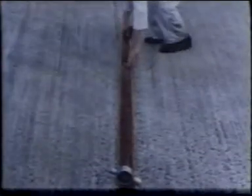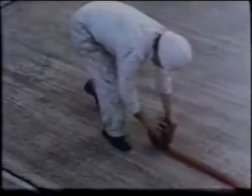To be ready for use in an emergency, hoses must be correctly rolled up. 2 methods are seen here. On the bight, often called the Dutch roll, and the normal roll.